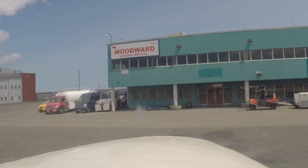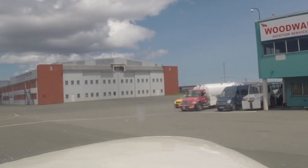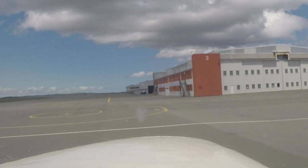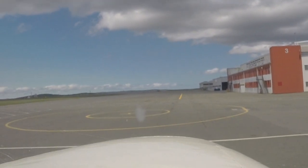We arrived at Woodward Aviation, one of the FBOs on the field, and got a friendly greeting from the Canadian Customs and Immigration authorities, where we rapidly cleared, and that was on to explore St. John's in Newfoundland.